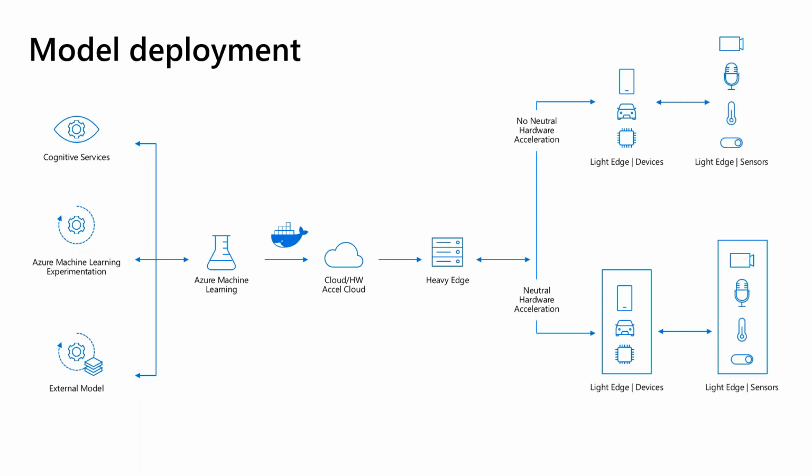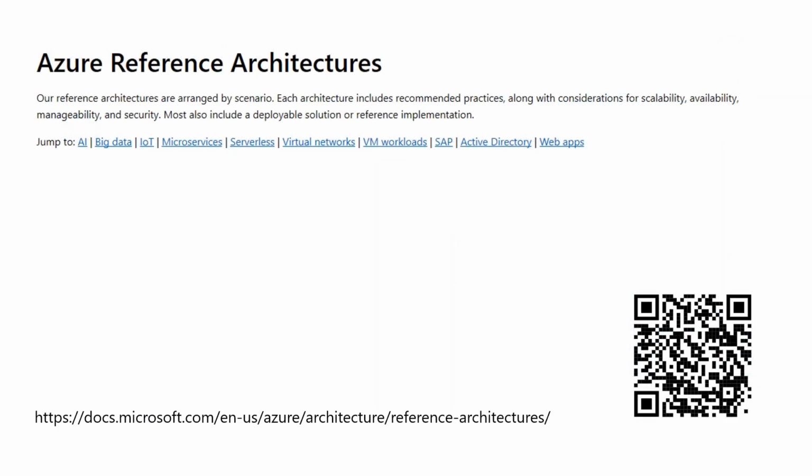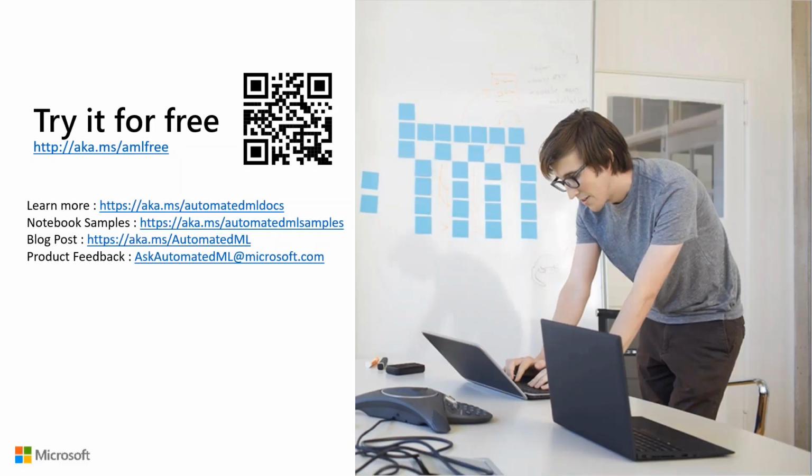You had heavy edge, light edge as options. There are Azure reference architectures that talk about generally how to use Azure resources together, and I recommend this page to get some ideas. Your action steps here are to try this for free. You see the link here, aka.ms/aml/free. You've got more here: the docs, the notebook samples, the blog posts, and product feedback. I would certainly love to learn more about what you think about that.